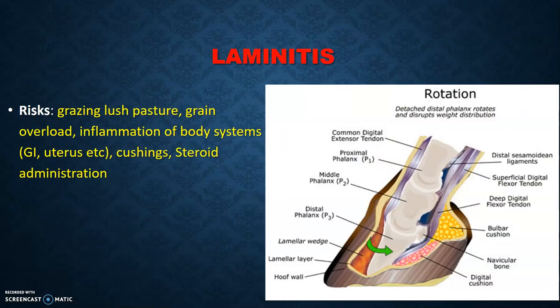Risks: some horses are set off by grazing on lush pasture, that's too much sugar; grain overload, again sugar; some kind of inflammation, infection in body systems. Cushing's disease makes horses more susceptible to laminitis. Sometimes laminitis is the first sign of Cushing's, and excessive steroid administration.